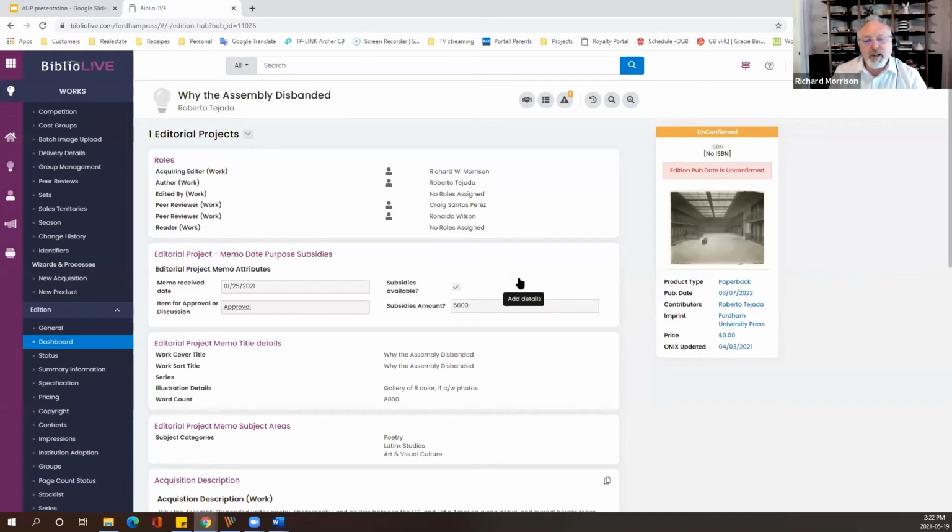So I wanted to bring it to the table for discussion before committing even to the author that I would send it out for peer review. And once everyone in-house agreed that yes, this is something we should send out for peer review, and it looks exciting and it would be a great addition to the list, that's when I solicited the peer reviews.